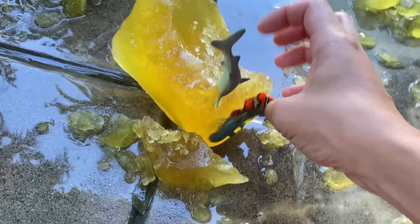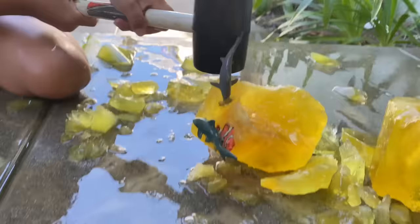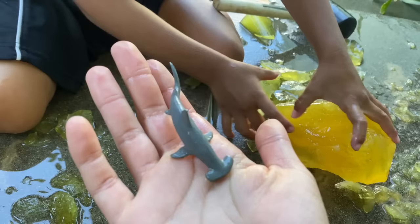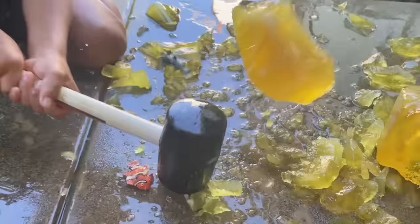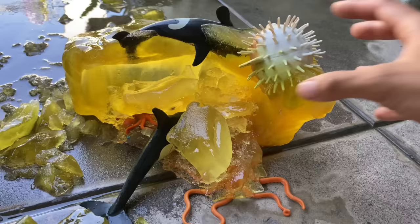What else is stuck in here? Looks like a shark, a fish. We need the hammer to break them free. Let's pull the hammer. Oh. You did it. We have another hammerhead shark. Our sea creatures are now free. Our Nemo. And a shark. And another shark. We still have some sea creatures in the ice that we need to rescue.